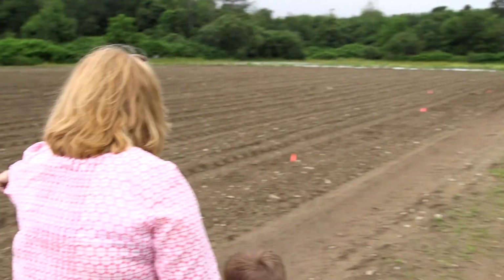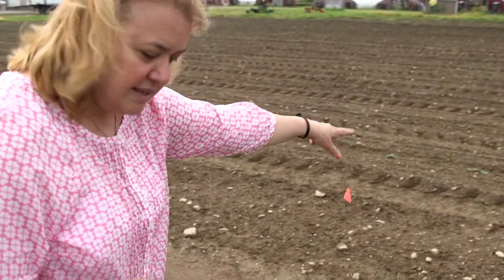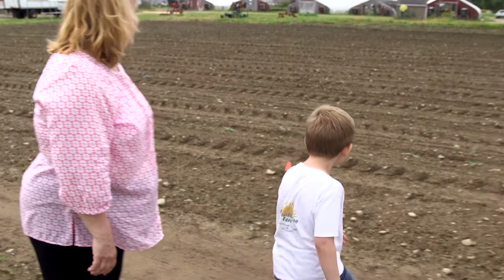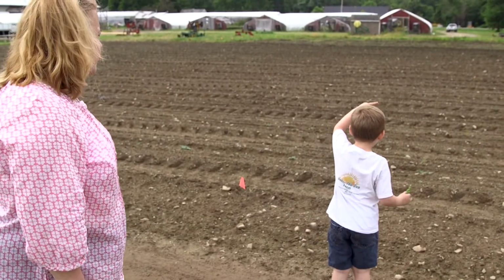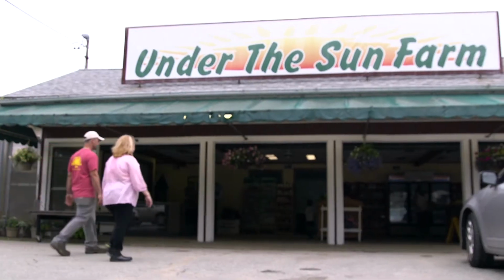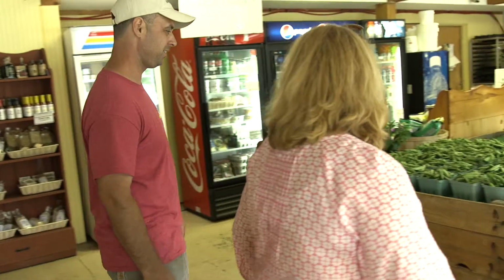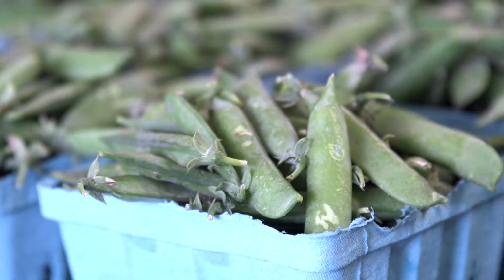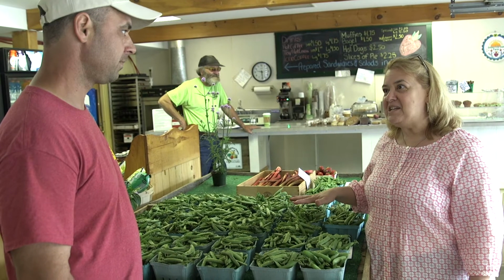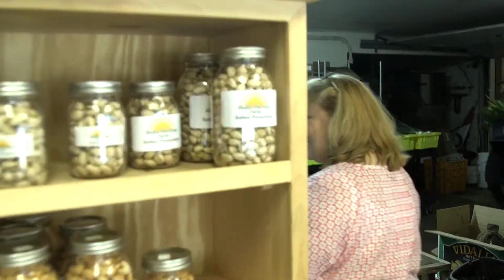See? Look, the green leaves that are coming up in between. Do you see that? Those are the pumpkins. I see them. Yay! The peas. So these are the peas that you'll be taking to the market today? Yes. That's wonderful.